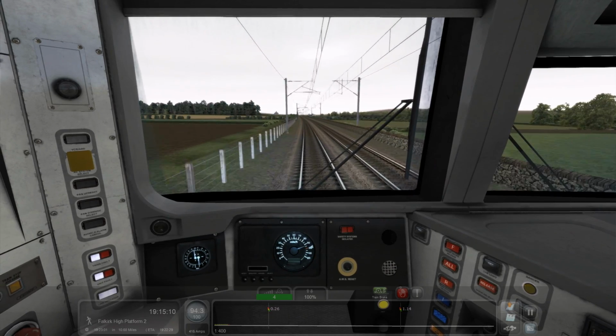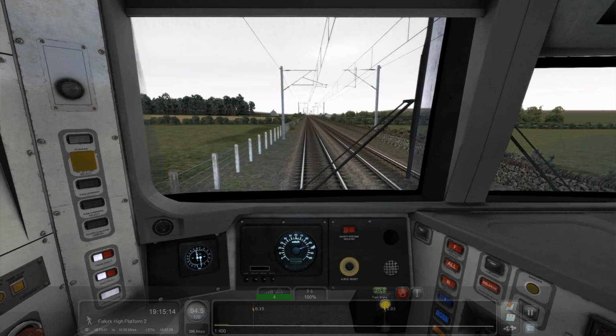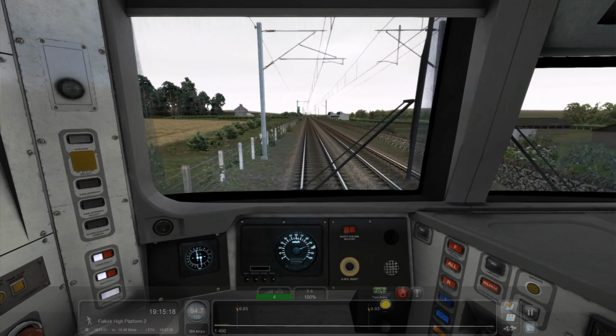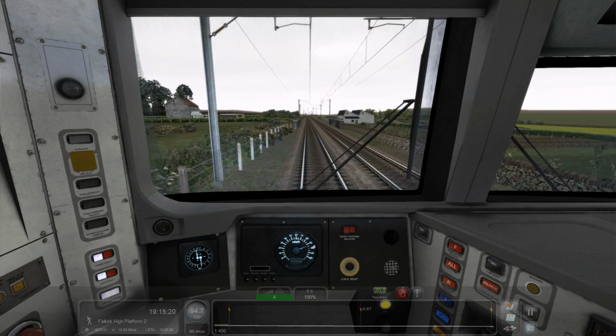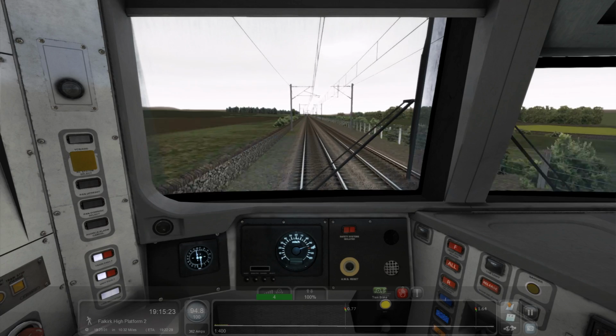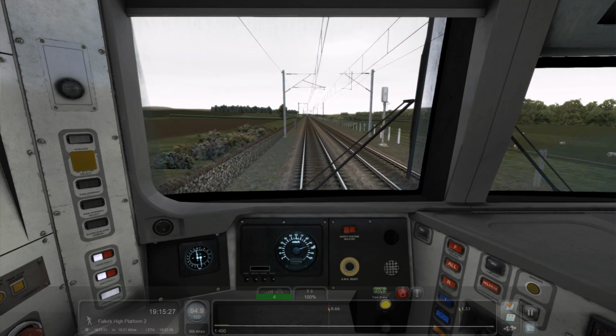But there's a lot of these units now that are just going to be stabled up somewhere in sidings or whatever, because they really have no homes right now, because every franchise pretty much is buying either new Aventra units or new Hitachi units or new Stadler units.